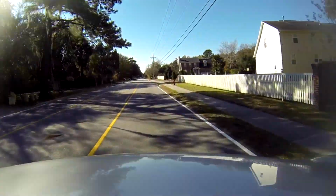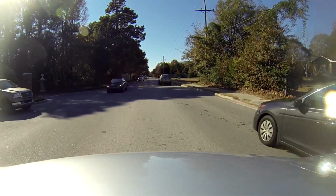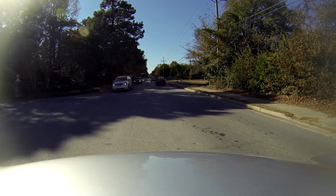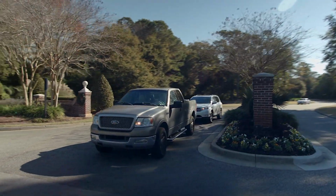Okay, so we're getting ready to head into one of the more popular neighborhoods in Mount Pleasant. It's called Seaside Farms, and the majority of the houses back here were originally built by Syntex, which is now Pulte Homes. Many of the homes back here were built for a price point that they're selling well above these days.